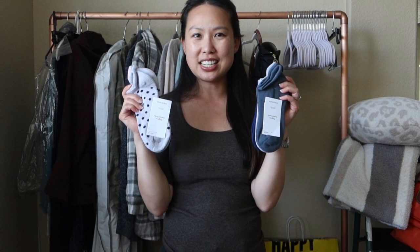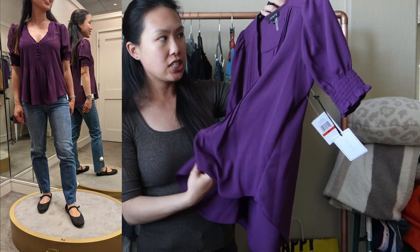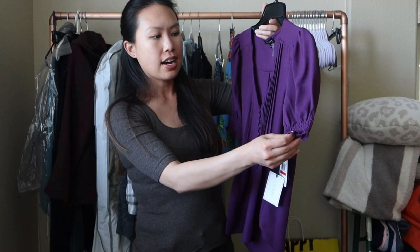Another piece that I did see in stores but didn't buy online was this top. This one is by the brand One State, and I love the deep purple color. I don't know, it just looks so rich and perfect for the fall. Although the material feels so soft and light that you can wear it in the summer as well. This one is cinched at the arms, and it does have a nice V-neck.